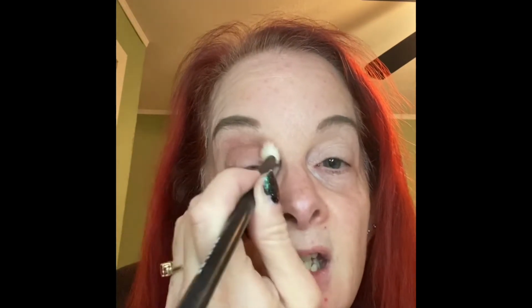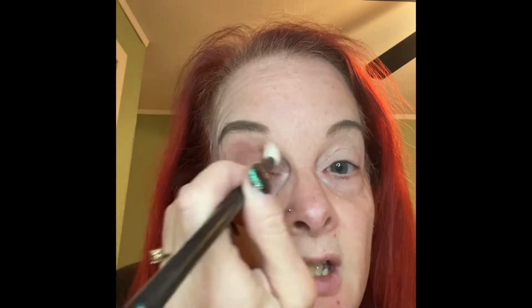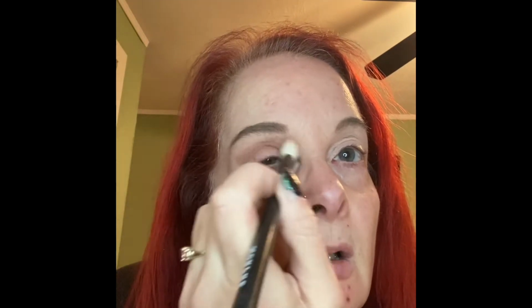And I think this would be a good palette to start with. Like I said, even the Maybelline Nudes of New York, they have a palette too that's less expensive, and it has some really pretty shades in it too. And I'm just blending that in. And the brushes I'm using are from Morphe.